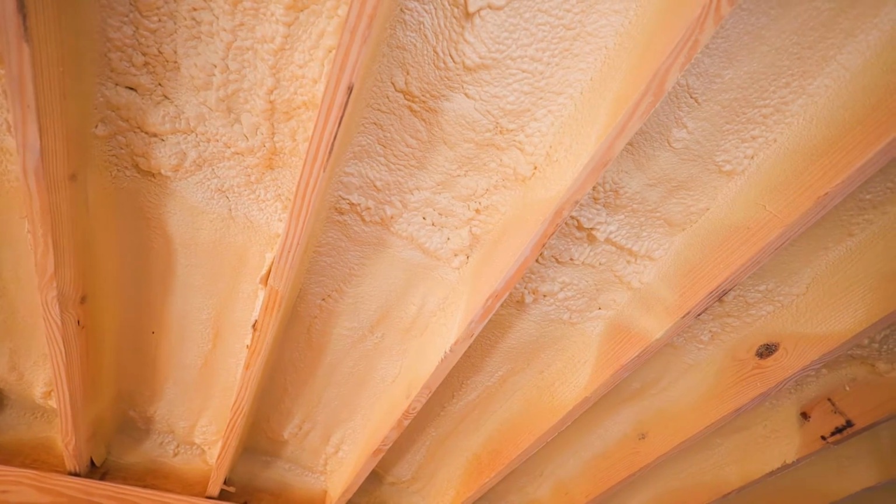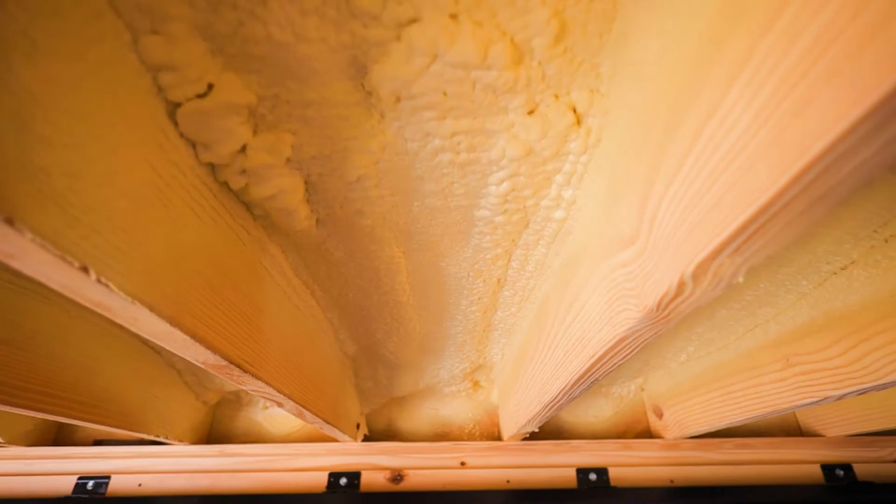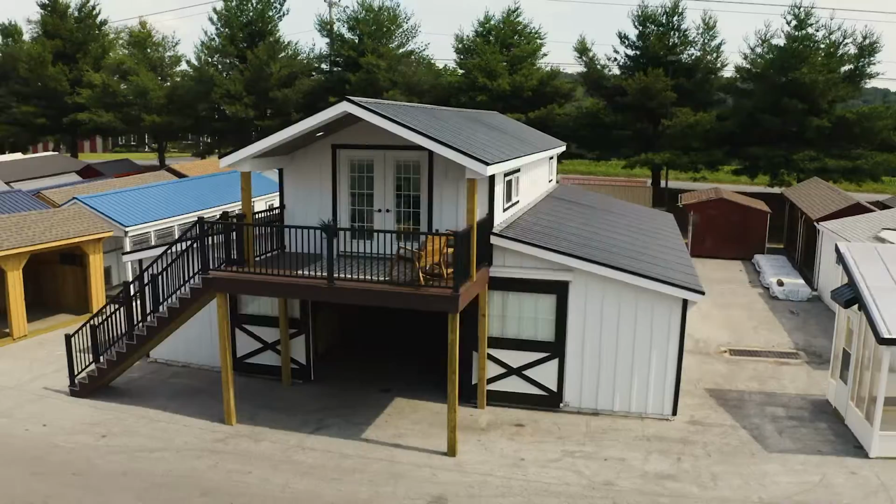The separation between your horse barn and your living area is going to be fully insulated. You have a full spray foam from top to bottom of the interior of the apartment space. It almost feels like you're in a beautiful apartment and not on top of your horse's home.